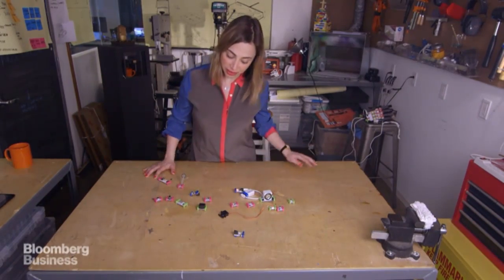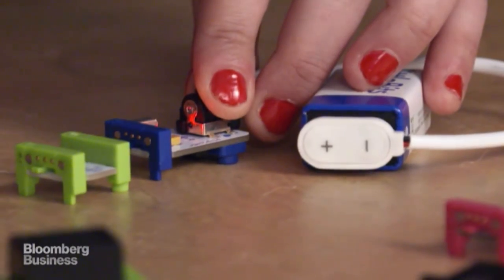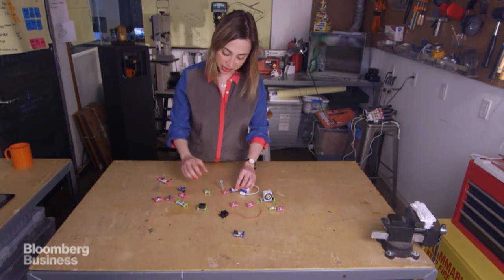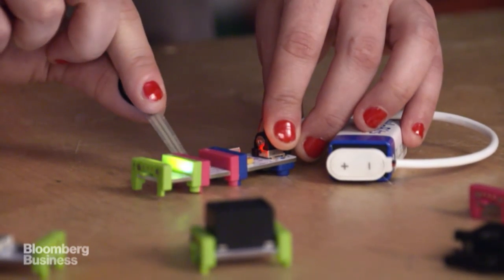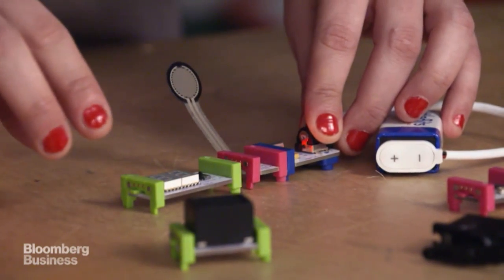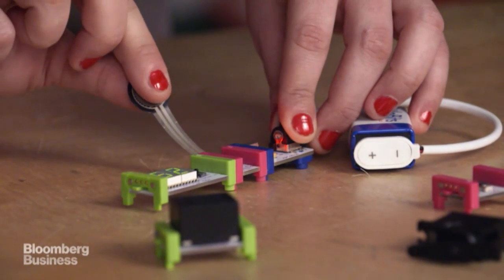Here we have a bunch of little bits. We have a power bit, and we're gonna snap it to a light. I can then put a pressure sensor in between. Now I've made a pressure sensitive light. If I replace the light with a number, I can visualize how much pressure I'm applying.